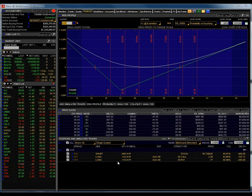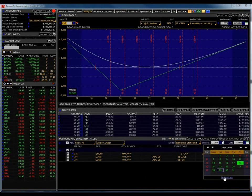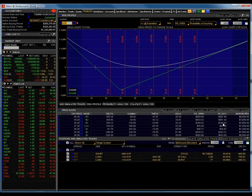Okay, just a quick update here. We're still only about half an hour into the trading session, but I want to show you the effect of being long delta. As the stock moves up, as long as you're long delta, you're going to make money, even though you're short the stock. You still have your long call and put position. As long as you're long deltas, you're going to make money.